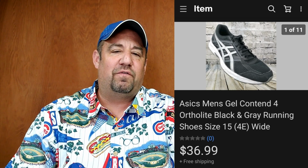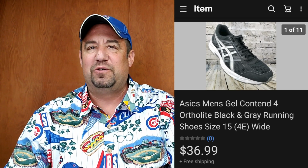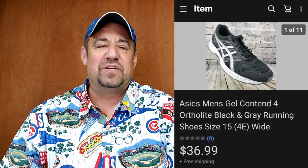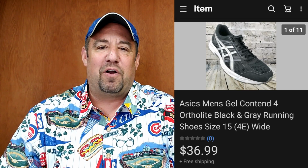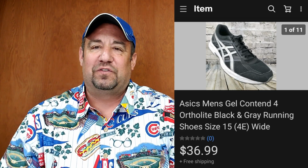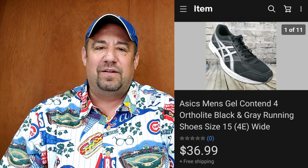This is just a regular pair of Asics men's Gel Contend 4 Ortholite, just black running shoes. I kind of featured these shoes in here because these were my shoes. These are a pair of shoes I bought over on Poshmark. I paid $25 for these on Poshmark with the shipping. I wore them for probably 8 months.